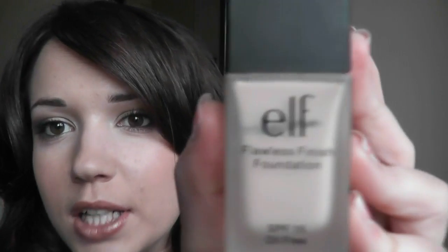Hi everybody, today I'm doing a review, and today's review is something that you guys have been asking me to do for a really long time, and it is the e.l.f. Flawless Finish Foundation. Now this has SPF 15 and it is oil free. I have it in two shades. I have porcelain, I also have sand, because I know that I'm kind of somewhere in between.